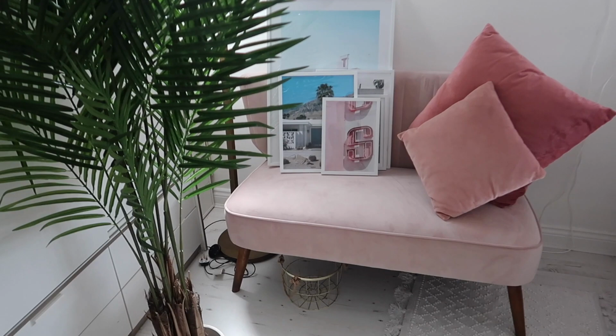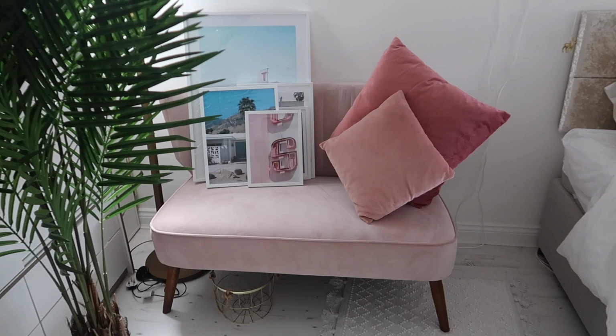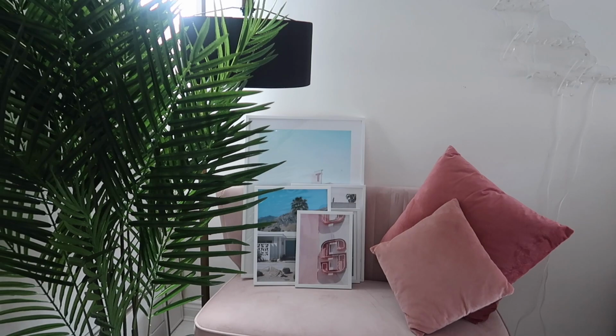This is actually just in my room. There's my bed. I'm having to kind of cramp everything in here at the moment because my office is open to the elements, as you'll see later, so I can't really put anything out there yet.